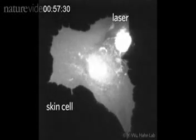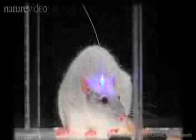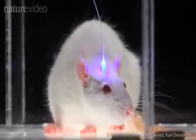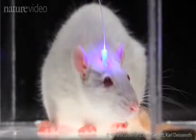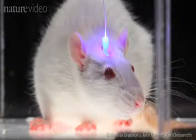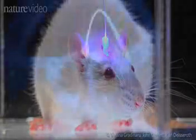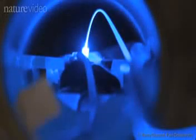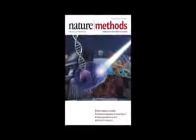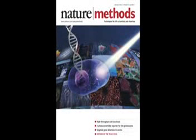The applications are endless. Researchers have already used light to transform the stumbling of rats with Parkinson's disease into a steady walk and show which nerve cells fire when a sleeping mouse wakes. Optogenetics is shining light on everything from animal behaviour to the interactions of proteins inside cells. That's why Nature Methods has selected optogenetics as its Method of the Year 2010.